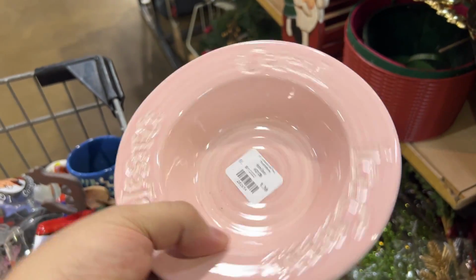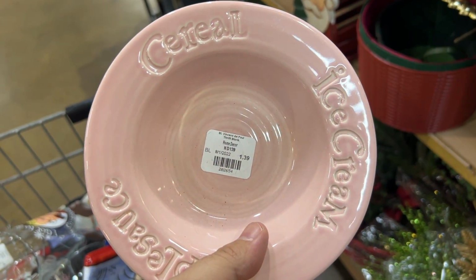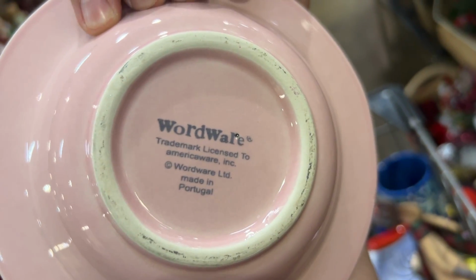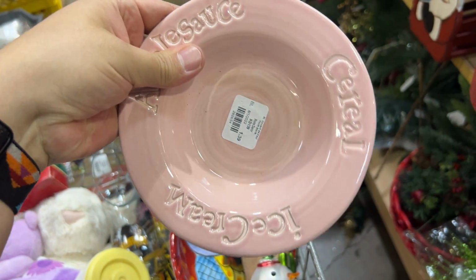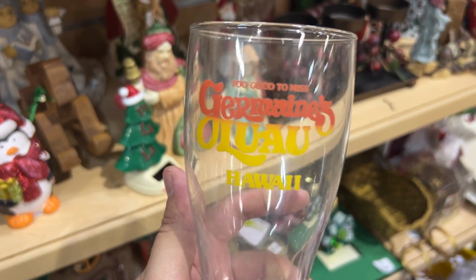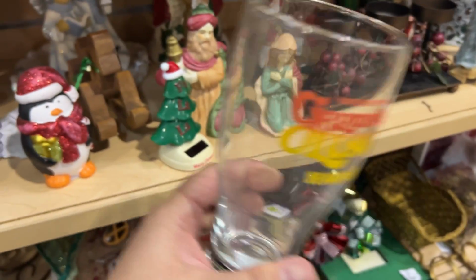Like this bowl here, I really liked it. It says cereal, ice cream, applesauce, and it looks very nice, stoneware from Worldware, but it did not have the milk cup like you see in this sold. And these Germain's Luau Hawaii glasses I loved, but I put them back.